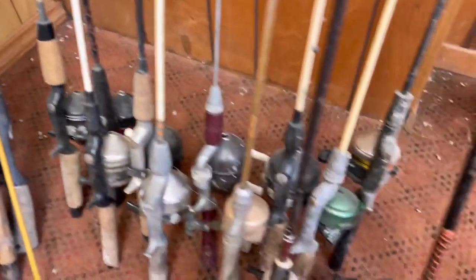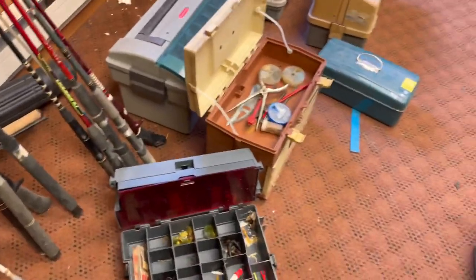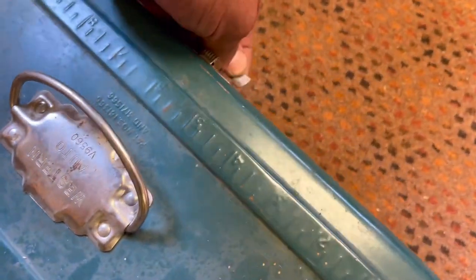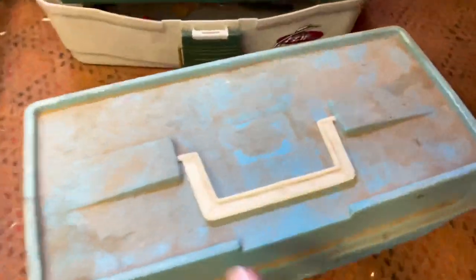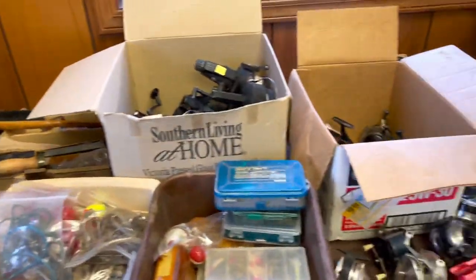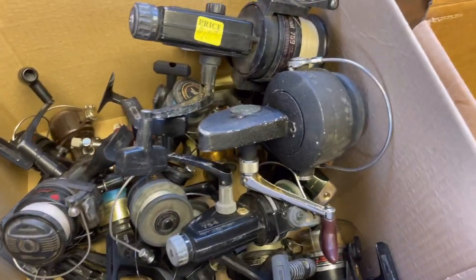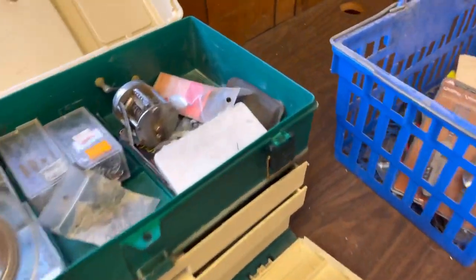Bunches of random old fishing poles. Some have reels, some don't. There's a bunch of old ones in here. Bunch of newer ones. That's a newer one there, but there's some old ones down there. Bunch of tackle boxes. Not a lot in them. Just odds and ends. Some flippers. Bunches of loose reels. Some big ones there. More up here, there's an older one.